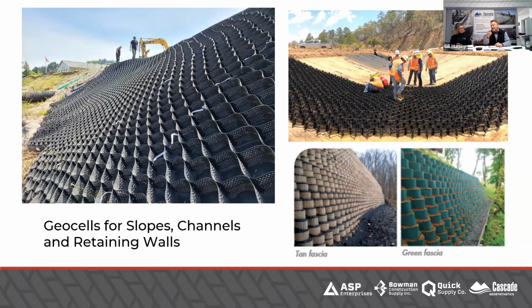How cool is that? And in that case, they don't perforate the outer row of the GeoWeb, so they don't lose material out of it. As we talked about, the holes are within the internal walls. That particular product for the walls, they don't do that. They keep it solid. The fascia panel is solid and available in tan or green, depending on what kind of environment you're in, to match. Those outer couple of inches of the cell can be vegetated, so these can be either vegetated or unvegetated wall systems.